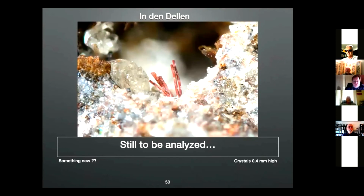Right. This one, we really don't know what it is. I showed it to Jacques and some of my other friends, and no one has ever seen it or has any clue what it could be. So I have to let this be analyzed, and there is a possibility that it's something new, because from all the things that we know, there's nothing which compares to this. So we really don't know. So there's still a lot of excitement that this is one of those.